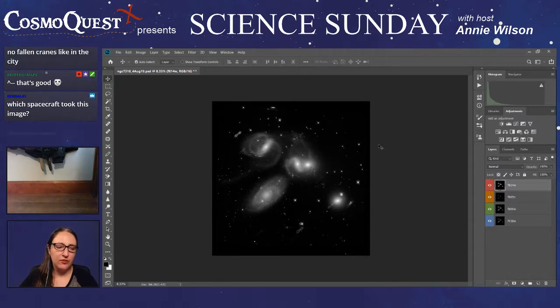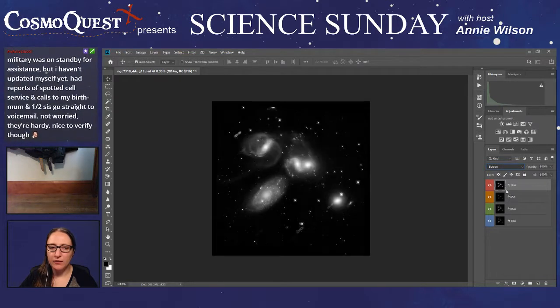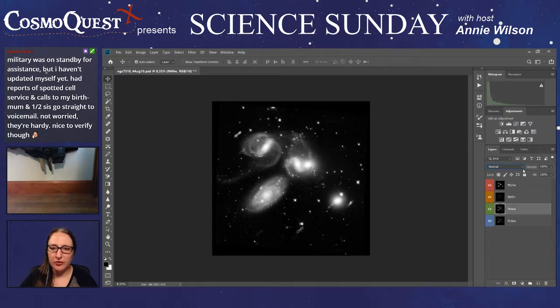Which spacecraft took this image? Probably Hubble, just looking at the filter names. I think this was a Hubble image. And literally the last time we did this, all we did was color code. You know, this goes with this, goes with this.